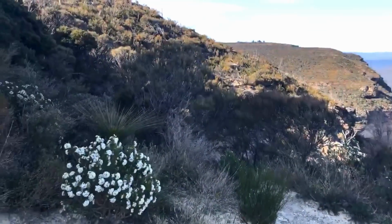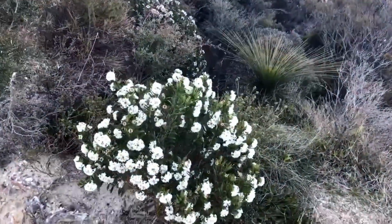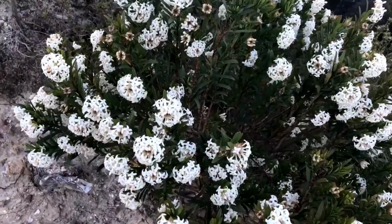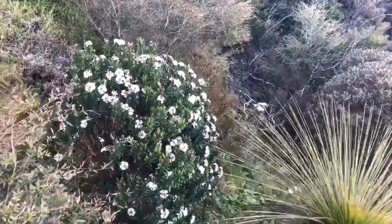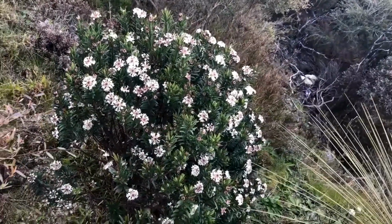I want to show you some of these beautiful Australian wildflowers before we do. This one's really pretty. I think this is a different one. It looks like a different colour. Maybe the same thing. Aren't they pretty? All these wildflowers starting to come out now.